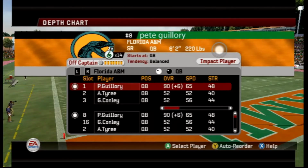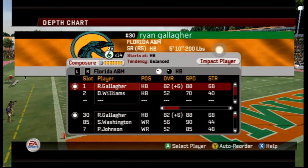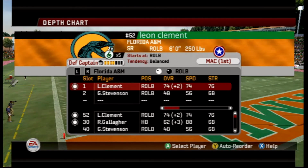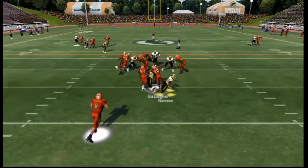So let's meet the Rattler impact players. First, you have Pete Guillory, the quarterback, at 90 overall. Then you have Ryan Gallagher, their starting running back. And then you have right outside linebacker Leon Clement.